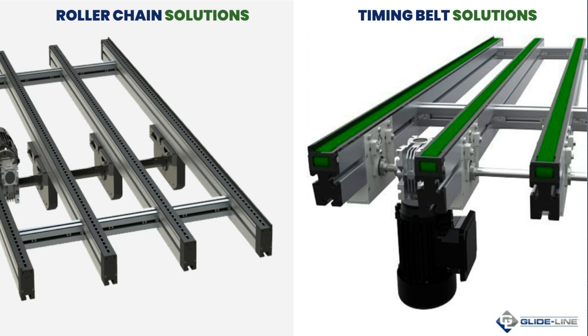Now, let's say we're working with a larger pallet or a product like a refrigerator door that can be a bit heavier. We would use a roller chain conveyor, which still has all the same flexibility as the timing belt solution, but can handle heavier loads with unheard of motion control. So when you need a strong, controlled motion or flexible acceleration, this solution is outstanding.